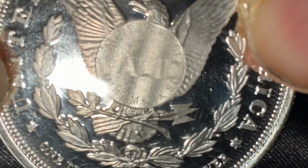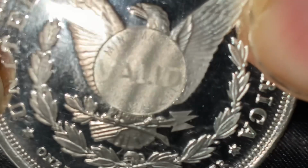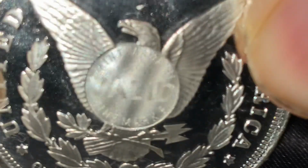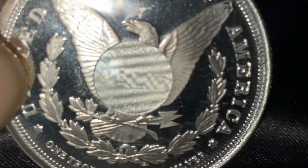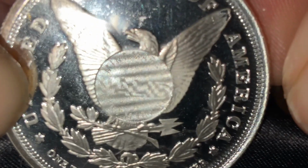There you go. And you can see how, when you turn it, the security feature has a cool little pattern. When you turn it a certain way, it just ripples through there. Very, very cool indeed. And so that's when you turn it that way.